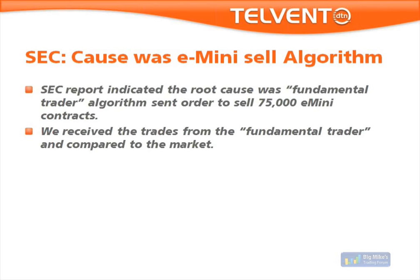The SEC did a number of analyses on it. It took them, initially I think it said about 5 months, but now they're saying about 3 months to compile all the data and then run a report on what they think was the cause. They pointed the finger at a sell algorithm by what they call the fundamental trader to sell 75,000 E-mini contracts. Well, Nanex actually looked at the data from the fundamental trader, and they compared it to what actually occurred during that time.